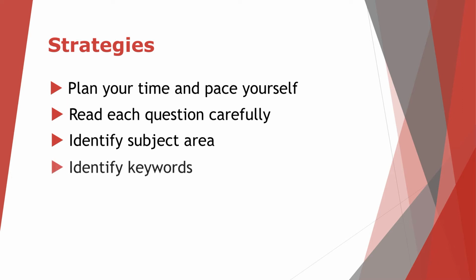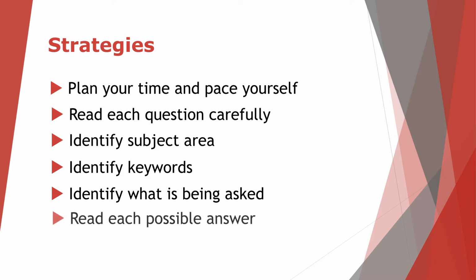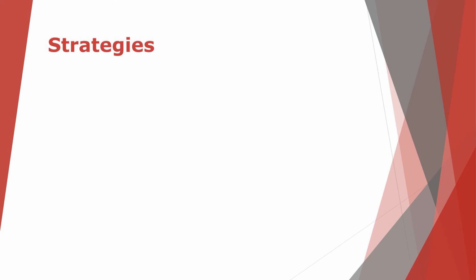Identify key words. Circle or underline key words such as all, always, never, must, may, none, not, few, many, some, and sometimes. Identify what is being asked and answer each question within the context of the course material that was studied. Read each of the 5 possible answers and don't just stop when you come upon the one that seems likely. There is only one single best answer out of the 5 alternatives. You need to find the best answer, not the one that is correct, partially correct, or true.